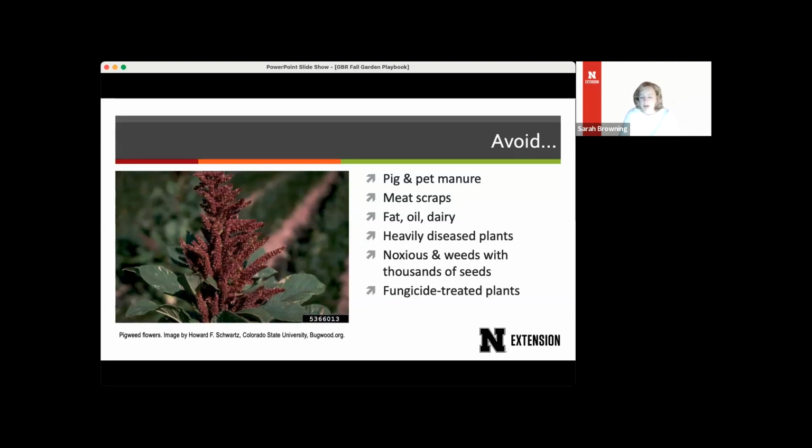Meat scraps. Meat scraps can be composted, but we don't recommend them for the homeowner because they can attract wildlife. So you could end up encouraging raccoons or skunks or possums to come and start foraging in your compost pile, which generally most homeowners don't want. And the same for fat, oil, and dairy. They tend to disrupt the microbalance in a compost pile, and it can slow down the composting process. So we generally wouldn't want to add those items.